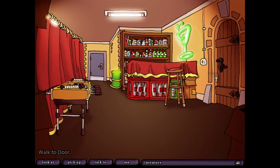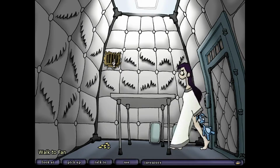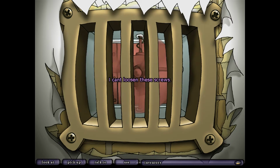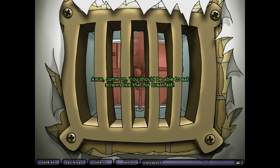So after discovering the vent area, we realize we can't unscrew the screws, and since we can't unscrew the screws, I guess we're screwed. Or we would be, if Harvey didn't inform us that we were at one point able to use a neat trick to unscrew the screws.